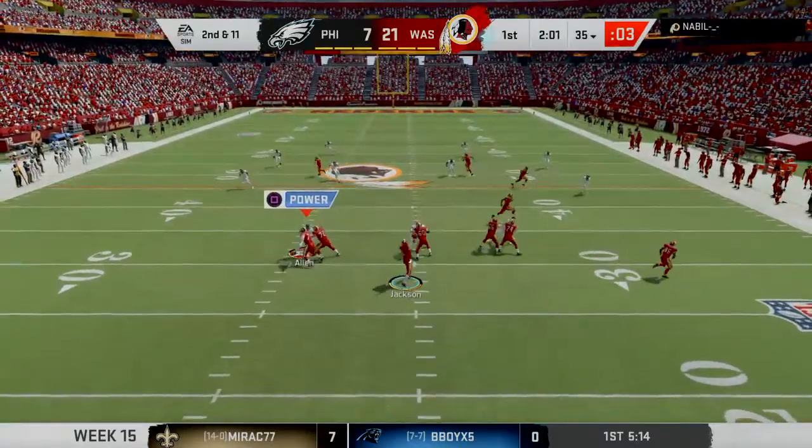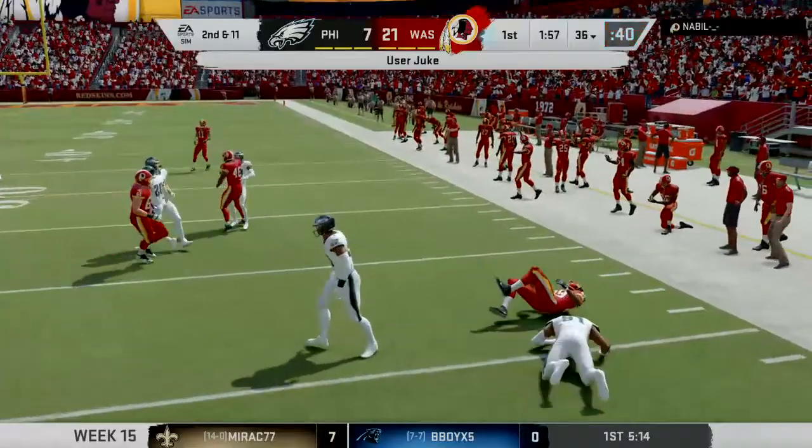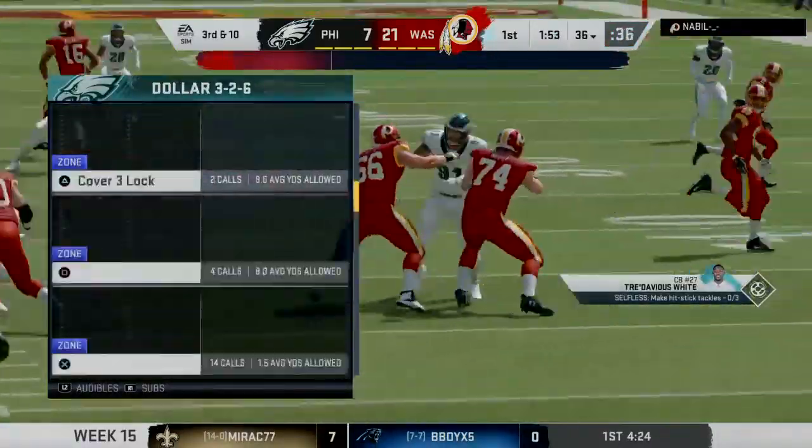On 2nd and 11 now. Jackson. And a quick throw here. That's complete. That catch good for only a yard, and it'll be 3rd down.